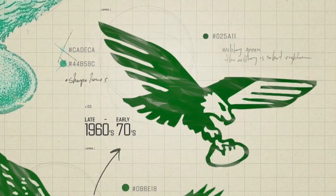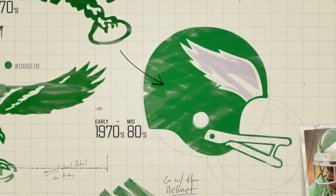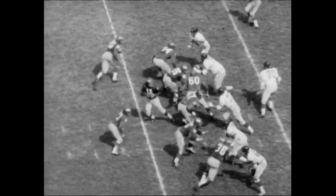The more robotic-looking bird only lasted 3 years, and then they simply used their helmet as their logo. They first put the wing on their helmets in 1954. Philly's head coach at the time, Jim Trimble, made it happen. He said they played a game against the Rams and thought their horns were cool.